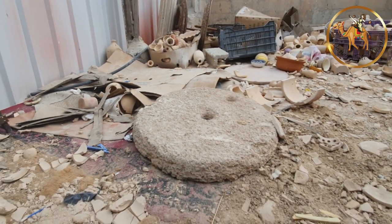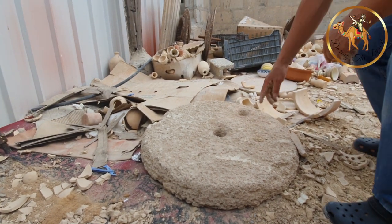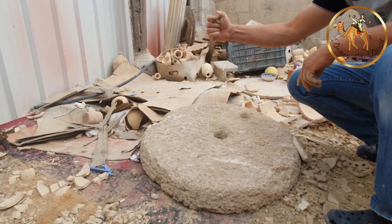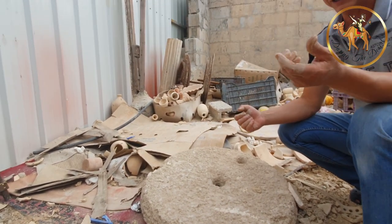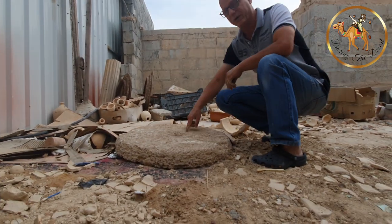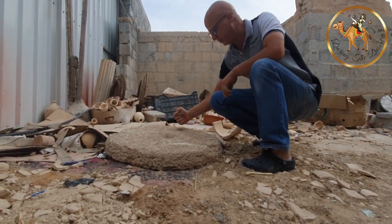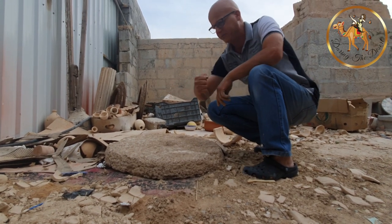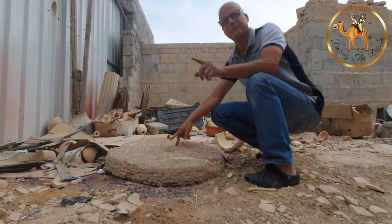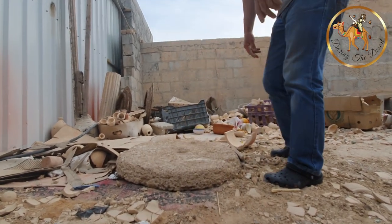This one is the hole there. Yeah, the hole in here. But this one, they use it when they mix the floor or something. They used this one a long time ago. They put the handle here, then they mix it. Same with the stone, they used it for the wheel before.